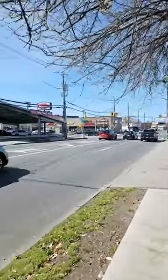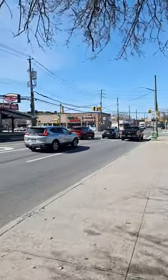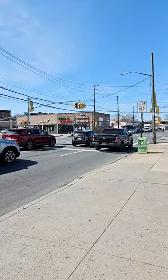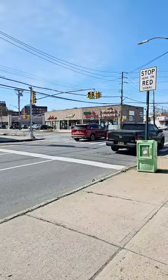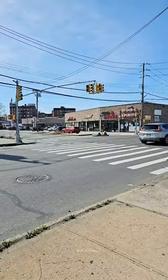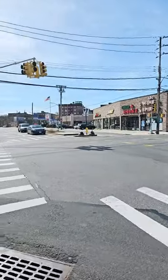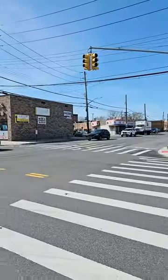Anywho, let's keep going. Let's get my steps in today, guys. Where are we? Gerritsen Avenue and Avenue U. I showed you a short of the Gerritsen Inlet, and I showed you a little walk hike that my niece and I did under that Belt Parkway Bridge by the Gerritsen Inlet. The Gerritsen Beach is down there. We have a lot of exploring to do.